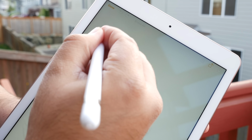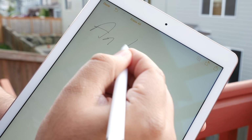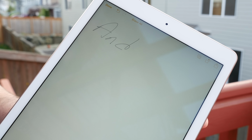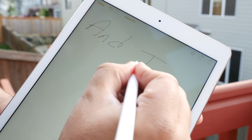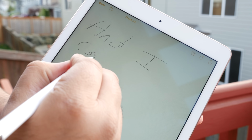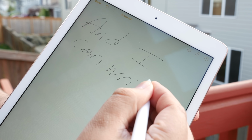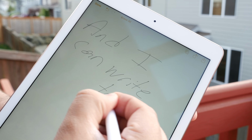The Apple Pencil works just as nicely on the 9.7-inch iPad Pro as it does on the 12.9-inch model. In fact, for someone like me, who isn't an artist by any stretch of the imagination, I find the Apple Pencil works better for me with the smaller iPad Pro tablet because it feels closer to a piece of paper and less like a canvas. It's almost like carrying around a clipboard.